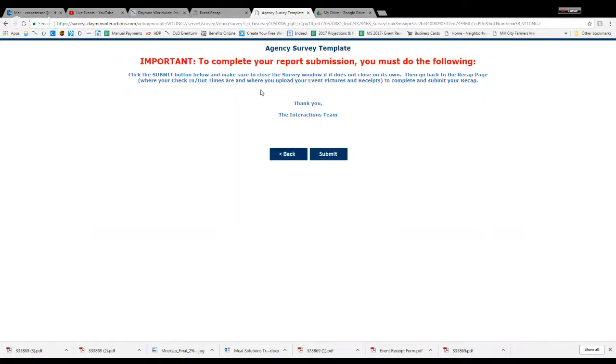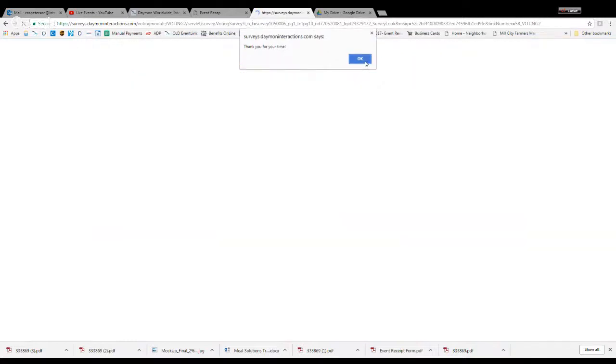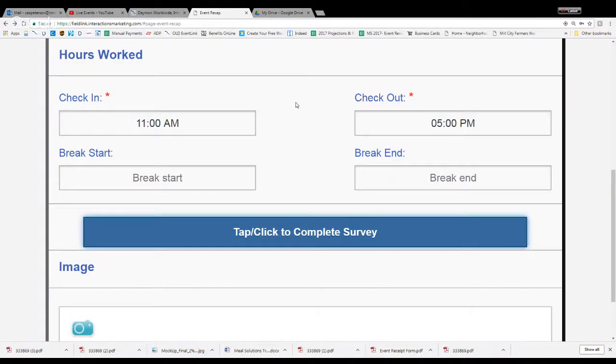So then really important, it'll say important, you need to click submit. So go ahead and click submit at this point, and it'll say thank you for your time, just like up here. You'll click OK. Now at this point, it's really important. That only means that you submitted your survey questions. You still have to go back into your recap to submit your time and photos.